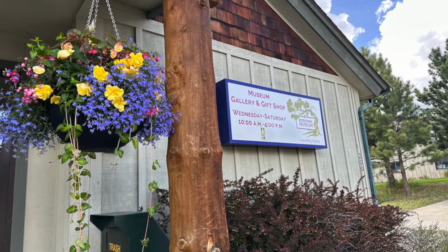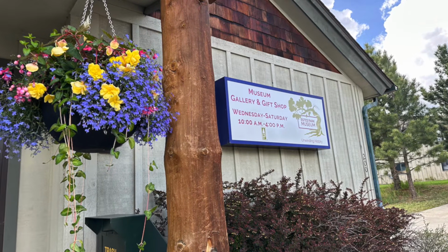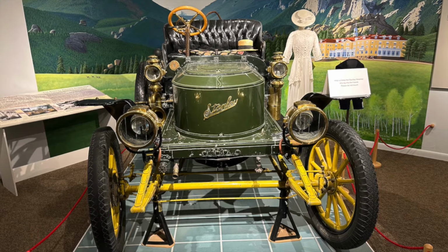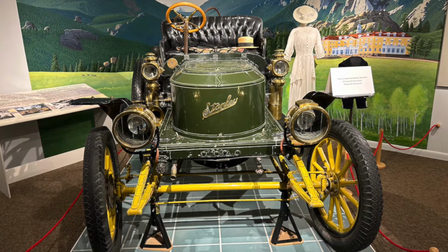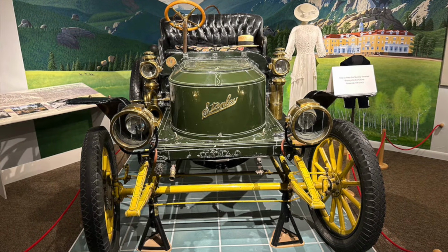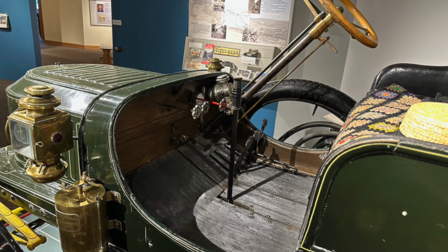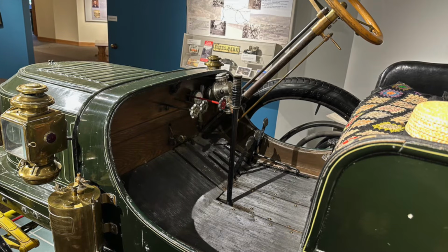Next is the Estes Park Museum. So this is a free museum, and you can explore the origins of the region. You can learn about key players in the development of the town and how it emerged as a tourism mecca. So they have some cool exhibits in there, like a 1909 model EX Stanley steamer runabout, which was a really impressive vehicle for its time. It could reach speeds of up to, I want to say, 65 miles per hour.